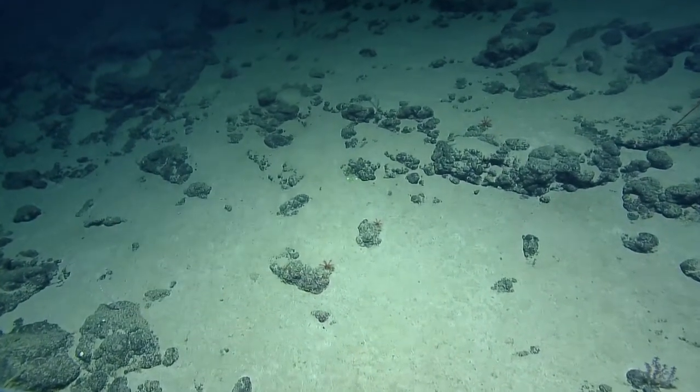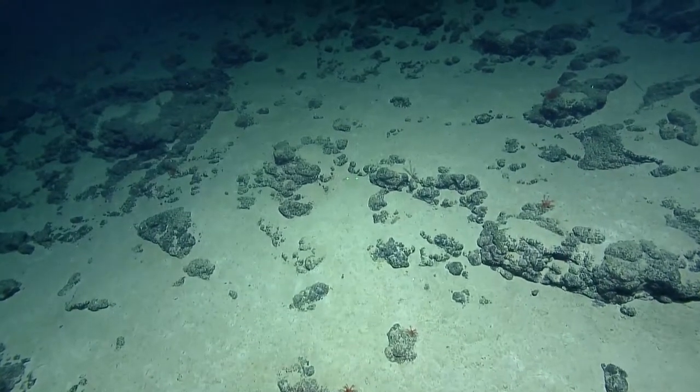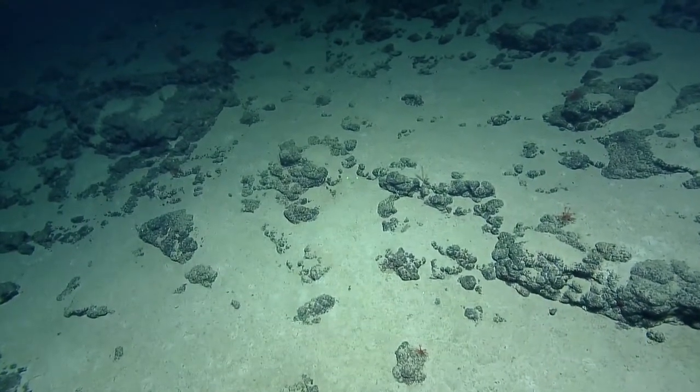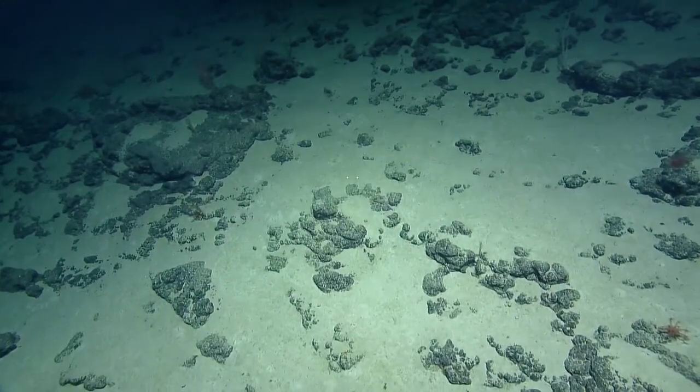There was a cool little patch there down into the right. Like a bunch of stuff. Yeah. Must have just been a good spot to attach to there, because this is all not so great.